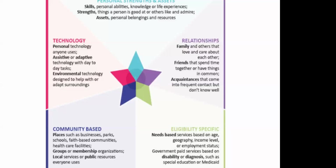To the bottom on your left is community-based. We should be able to have access to every part of the community. So people might say, I like to go to the library, I like to go out to dinner, I like McDonald's, I like bowling. That's an area of interest that you can type in or write in. And then technology. Is the person able to use an iPad or FaceTime or all the different ways of using technology? Do they use assistive technology for speaking? Alarm clocks, all these things that help provide support for the person in their life at this point in time. Next slide.